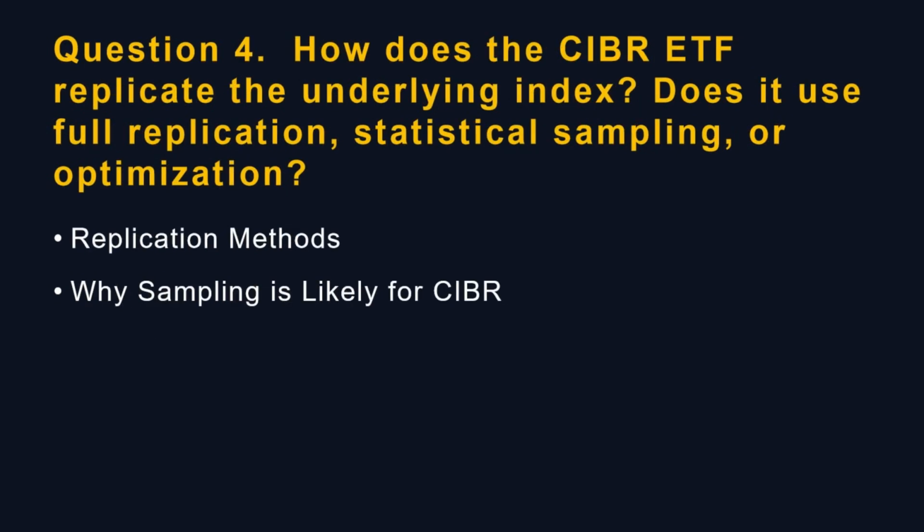Question 4. How does the CIBR ETF replicate the underlying index? Does it use full replication, statistical sampling, or optimization? CIBR most likely utilizes a statistical sampling approach to replicate the performance of the Nasdaq CTA Cybersecurity Index. Here's a breakdown of the replication methods and why sampling is the likely choice for CIBR.